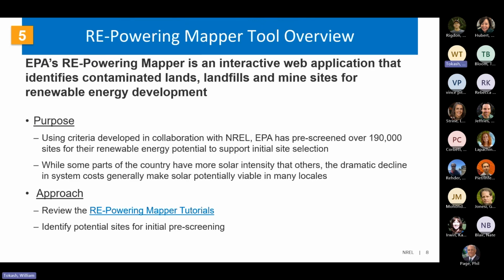And then I'll talk a little bit now, moving into some of the tools. I'll talk about the RE Powering Mapper, and then I'll turn it over to Nate in a moment. So as many of you are well aware, the RE Powering Mapper tool is an interactive website that identifies contaminated lands, landfills, and mine sites for initial discussions. We've got over 190,000 sites pre-screened for renewable energy potential to support these early steps. And it's important to note that while certain parts of the country have more solar intensity than others geographically, the dramatic decline over time in system costs has made solar potentially viable in many places in the U.S.